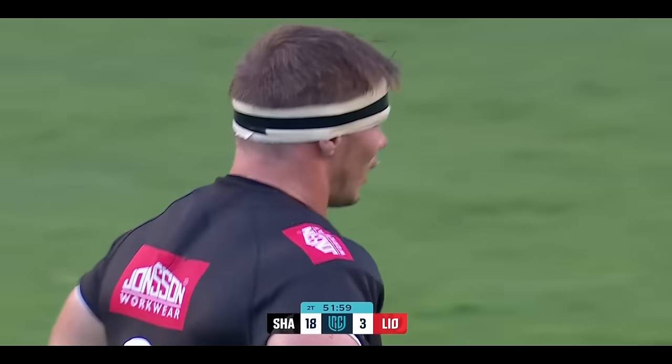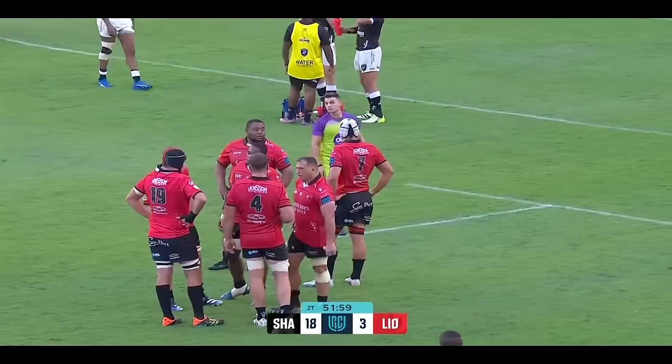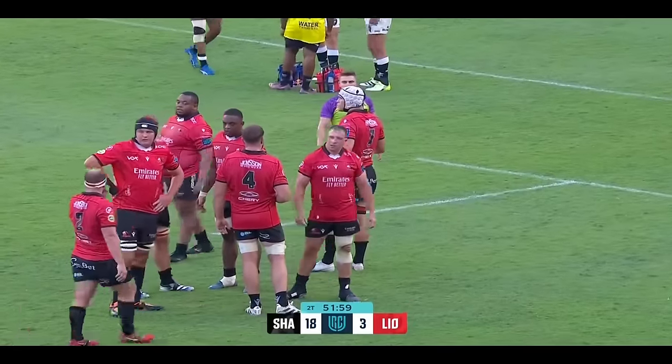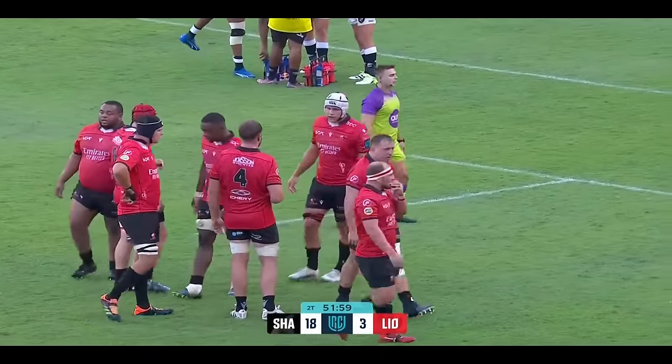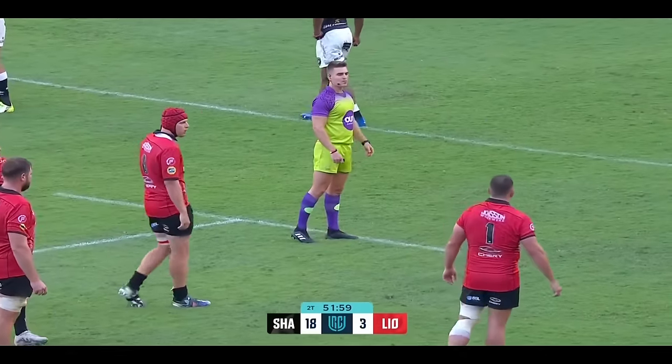Formerly of the Red and White Parish, James Fenter. Made his move to the Sharks a few years back. He's not the biggest man on the field. He throws that body on the line, as you can see. Sharks, let's go.